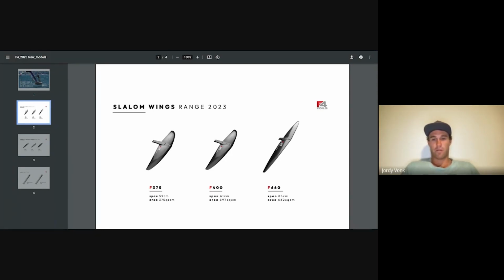If you use the 91 wide with the 375, it's definitely possible, but I can imagine the board is tilting a lot for such a pretty narrow span. It's high aspect, but compared to the big wings it's quite narrow in span, and it gets a bit more tricky to ride. You feel like you have more stability using an 81 wide board.